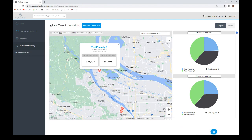Real-time monitoring, what does that mean? By definition, real-time means in this moment. However, current PGE meters transmit interval data every 2 hours, and downstream systems are designed for daily batch processing. For those enrolled in Energy Expert Insights, data is uploaded daily and available on a 24-hour delay.